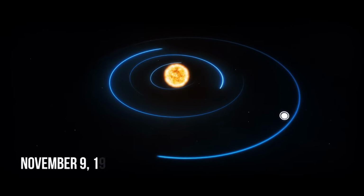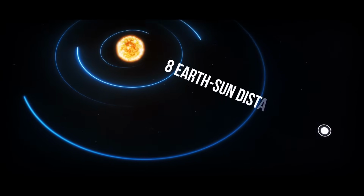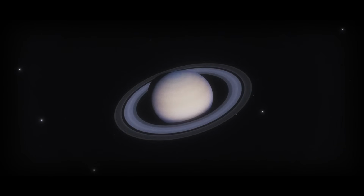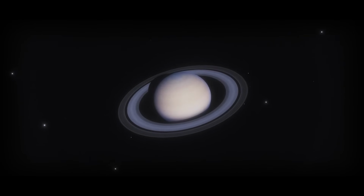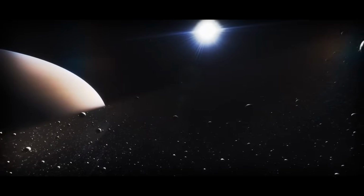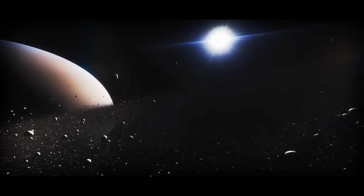By November 9, 1980, Voyager 1 had already traveled 8 Earth-Sun distances away from home. The space probe arrived at Saturn. It discovered 3 new satellites of the gas giant: Atlas, Prometheus, and Pandora. This proved the theory that these were the moons that kept the planet's rings in line. It also turned out that unlike Jupiter's, Saturn's rings also contained ice.